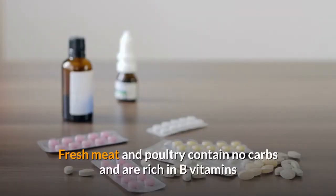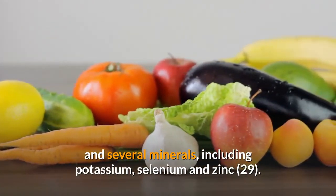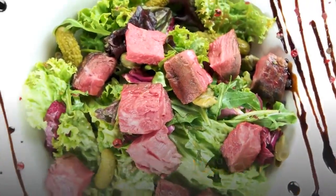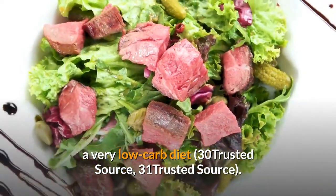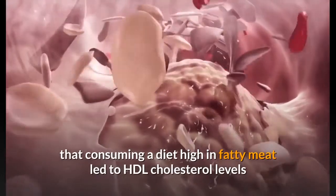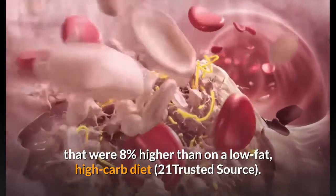Fresh meat and poultry contain no carbs and are rich in B vitamins and several minerals, including potassium, selenium and zinc. They're also a great source of high-quality protein, which has been shown to help preserve muscle mass during a very low-carb diet. One study in older women found that consuming a diet high in fatty meat led to HDL cholesterol levels that were 8% higher than on a low-fat, high-carb diet.